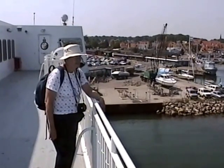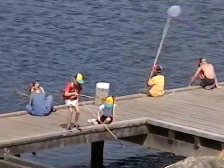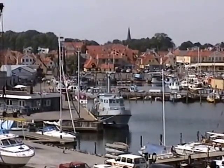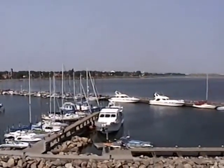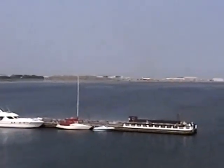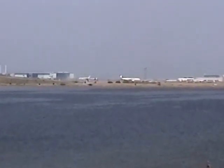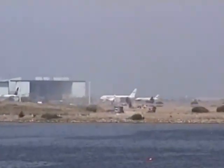Well, we're getting ready to leave for Sweden. $2.50 is good. The ferry was just a very short distance from the airport. We're in the process of building a bridge, but it won't be ready until next May.